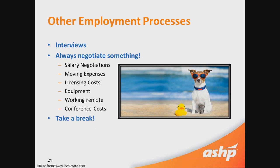The most common would be help with moving expenses or licensing costs in that new state. If that is still not enough to help make your decision, you could consider if they allow you to work remote some days or potentially all the time, money to go to different conferences, or even the amount of monitors you have at your workspace.